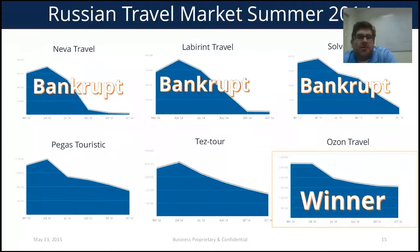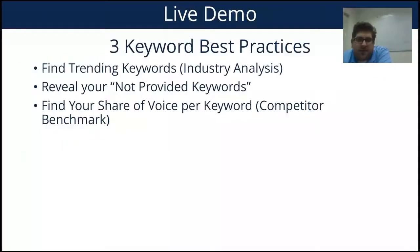So Ozon Travel was a big winner because they were able to survive, and they were able to know, this is a good time to increase advertising. This is a good time to maybe hold back and save budgets for when the market recovers. But being able to understand the market, being able to understand where the other competitors were, allowed them to stay in business and stay afloat when others could not.